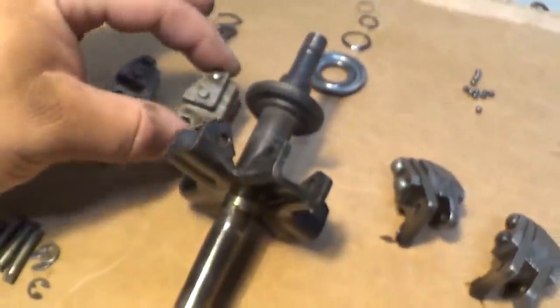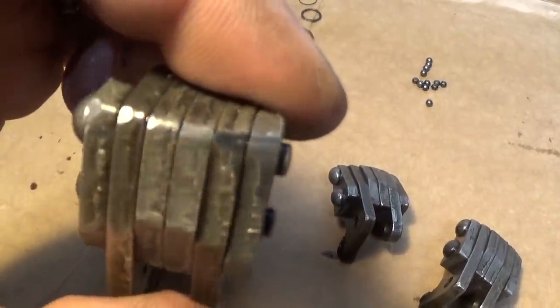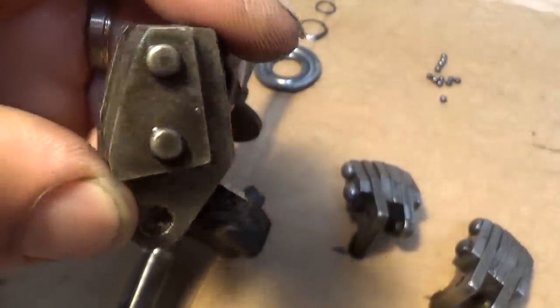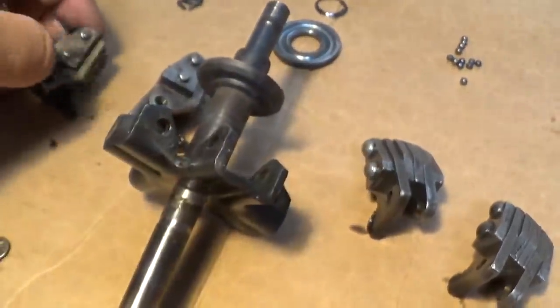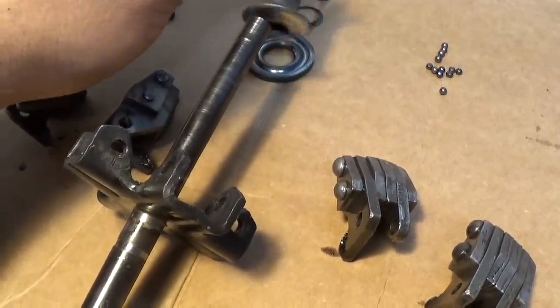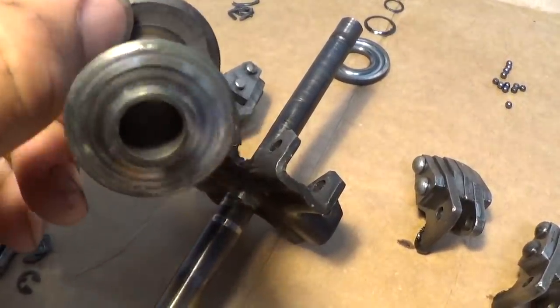And you can't see it on the back of that one, but you can see the scuffing. There it is. See the scuffing on the weights themselves from flying out too far because of all this wear. They were hitting the housing. Let me take the governor spool off the yoke here, and you can see that same wear reflected on the bottom of the spool.